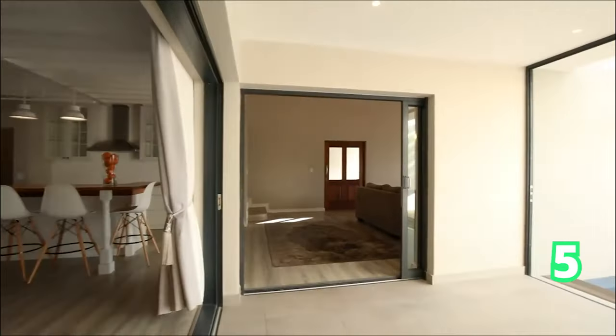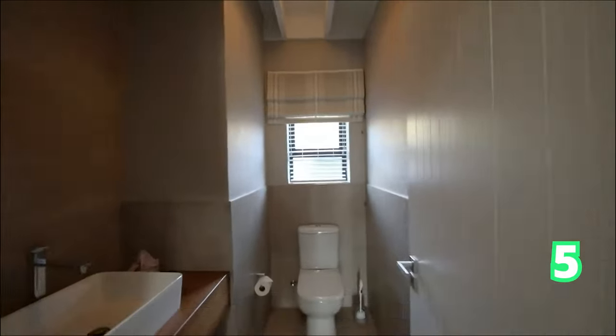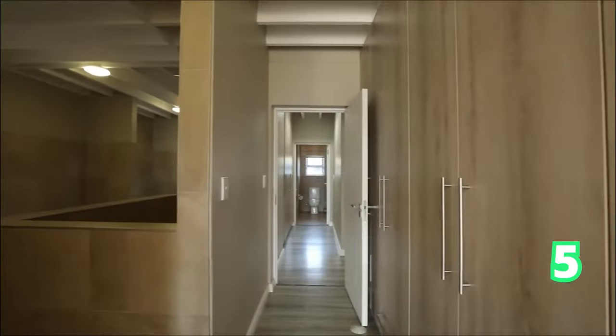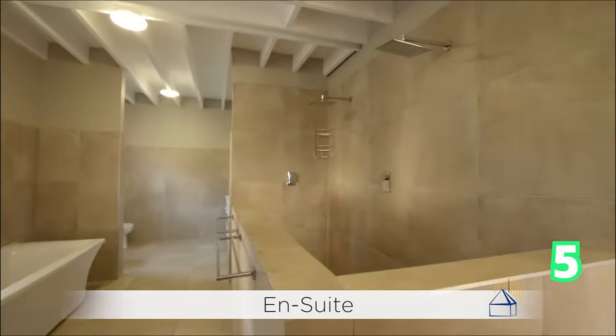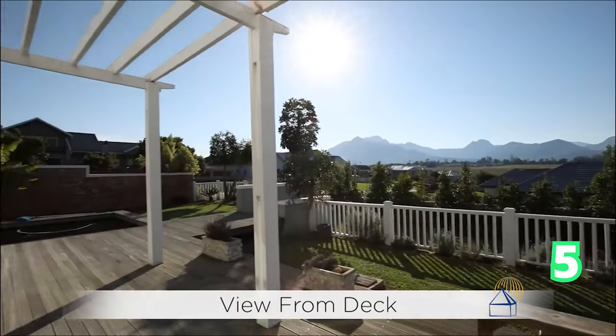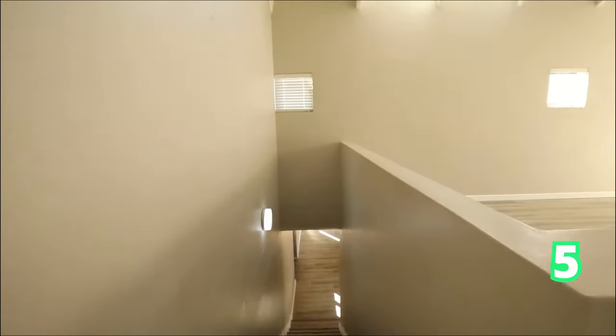And living space areas are massive. And look at that swimming pool. It's got an undercover jacuzzi as well. This 4-bedroom house in Kraaibosch offers you comfortable living with still those scenic views. Absolute perfect family home.